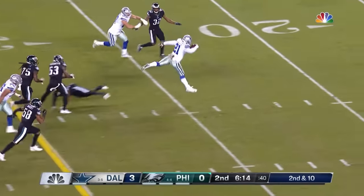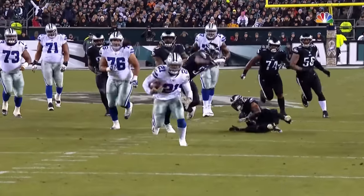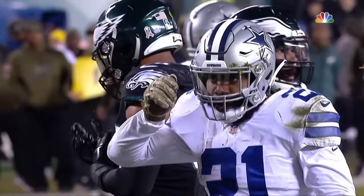Elliott, big hole, hurdle. He's standing up and still got him, jumped over the head of him. Look at this. Yeah, eat him up. Yep. There you go.